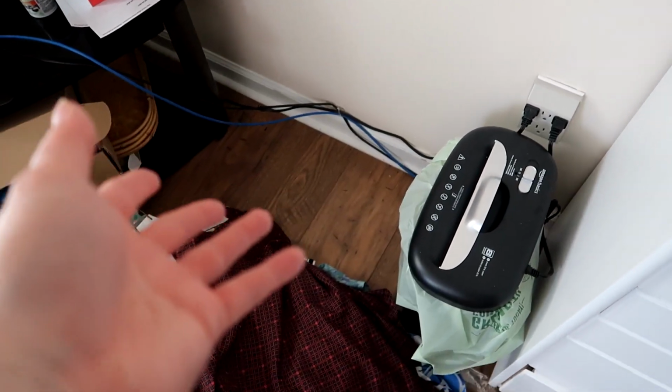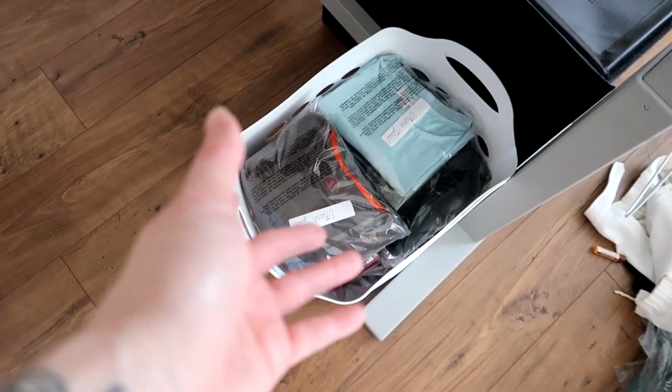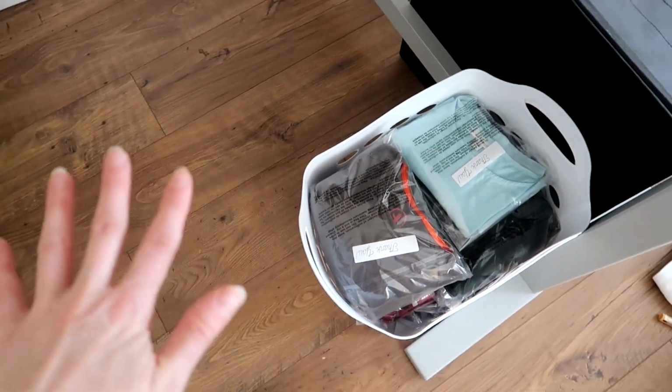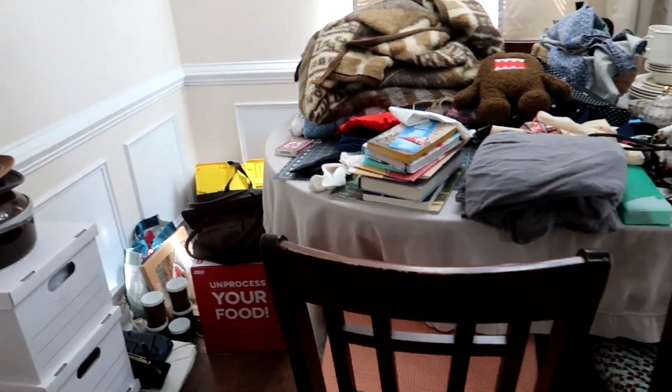Hole has been created. All that stuff got inventoried and the empty boxes just moved over here so I can fill them with this stuff that I have listed. But we're going to do that later. We're going to work on the dining room now. Let's do a quick pan to show you where we are currently.